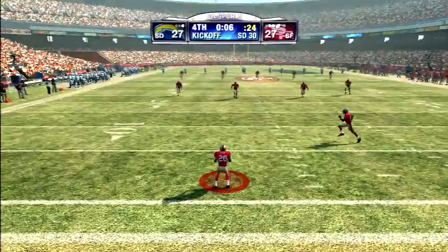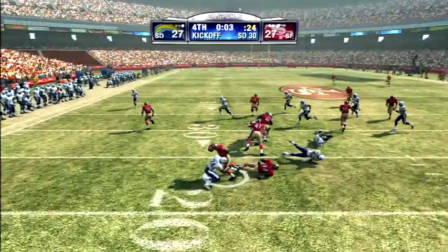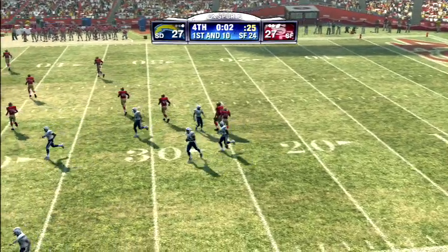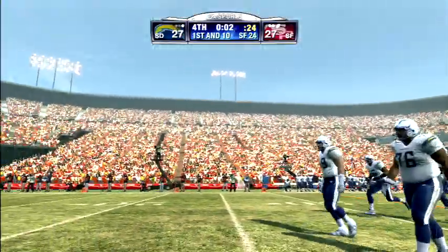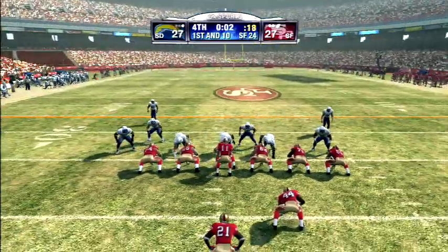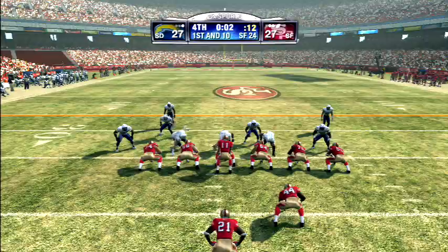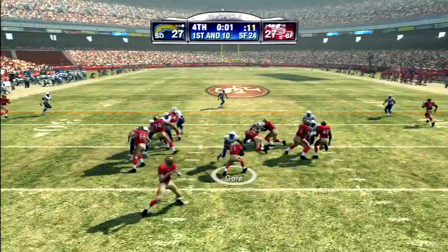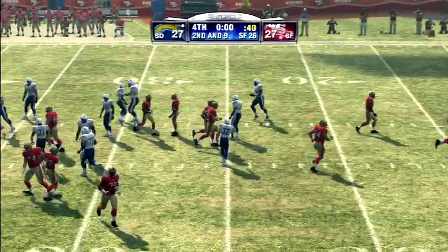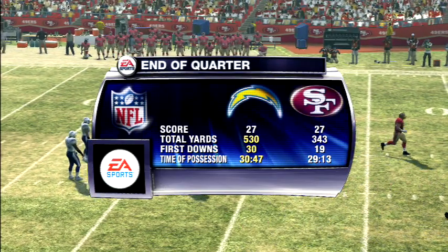Kicks it off. Rossum fields it at the 3. He's hammered at the 24-yard line. First and 10. Ball on the 24-yard line. The backfield is in the offset I formation. Gives to the back. We're going to overtime. Well, that's the end of regulation, and this game is unsettled, so we're going to overtime.